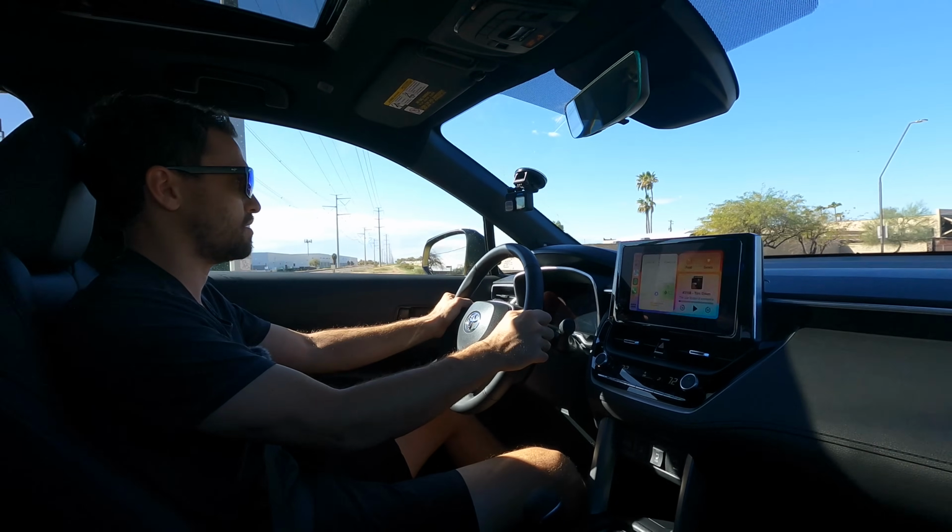It does have a CVT transmission. I'm not a fan of CVT transmissions because if you floor it, it's like constantly trying to adjust where it thinks you should be. It's a continuously variable transmission is what that stands for. So I'm not a huge fan of those. But again, the person buying this car probably isn't going to care that much about it.